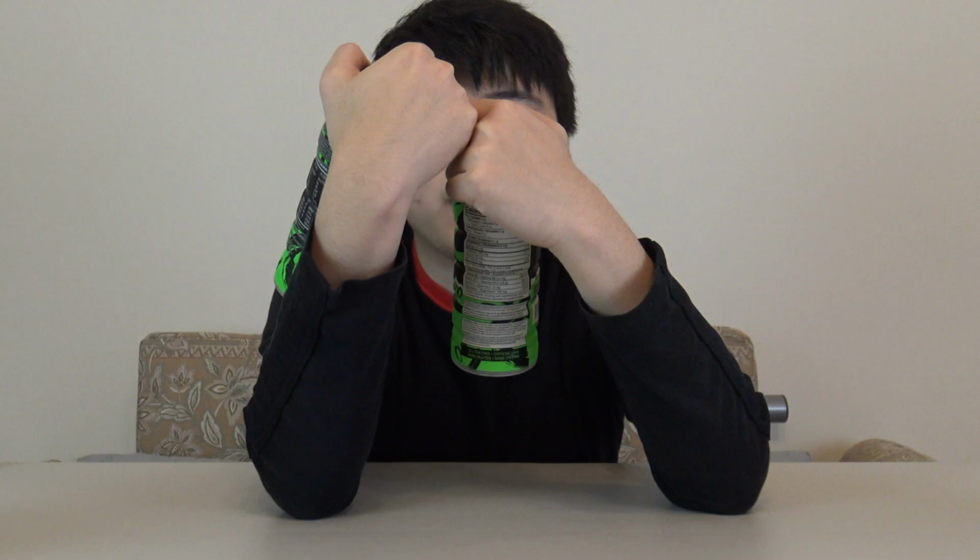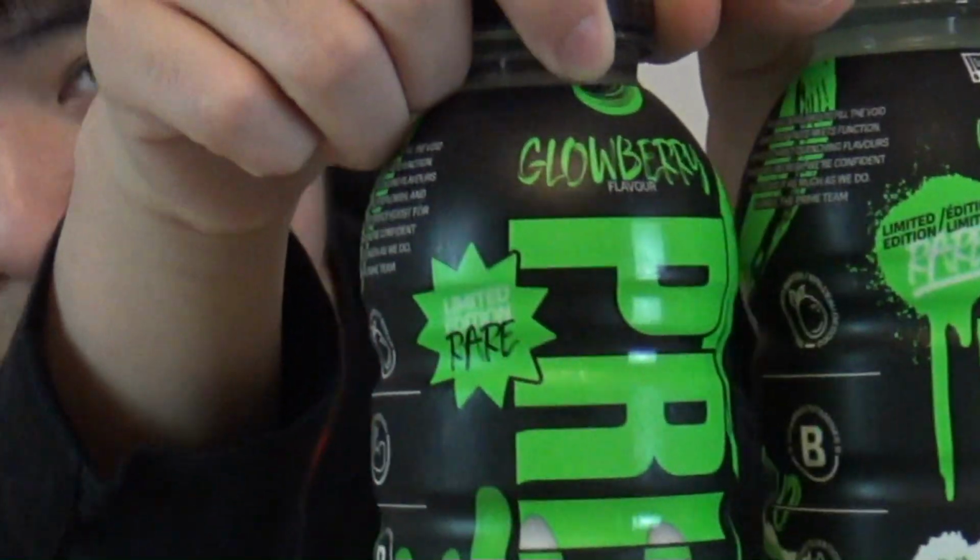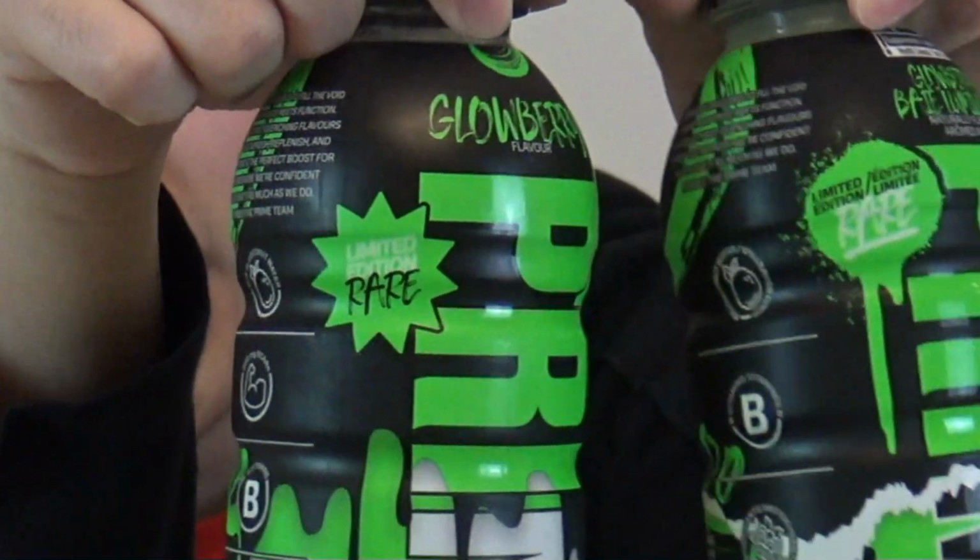So it is kind of worth hunting for both bottles. It is worth getting both bottles if you're into these kinds of designs and if you're actually into collecting these bottles, that's for sure. Secondly, the limited edition symbol on it, I'm probably going to zoom in on this. We can see it's a little bit different.